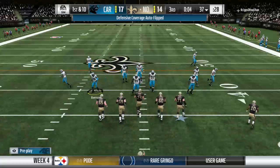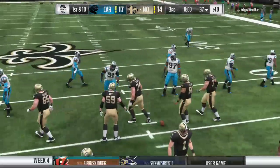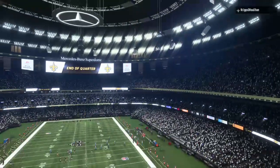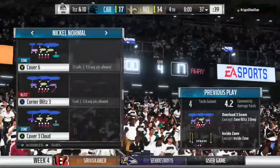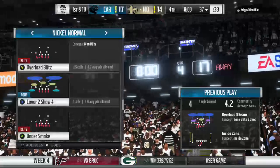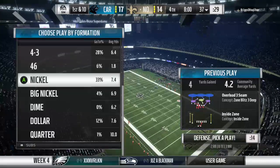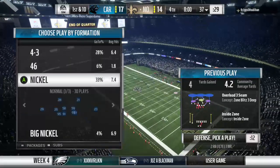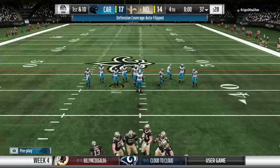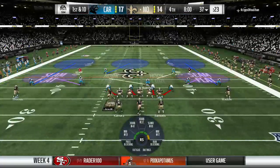Line of scrimmage, the 37 on first and 10. Back now here live in New Orleans. Been a very hotly contested game to this point, just a field goal separating these two teams as we get set for the fourth quarter. Teams working on short rest, but this has been one of the better Thursday night games we've seen as they come up here on first and 10.